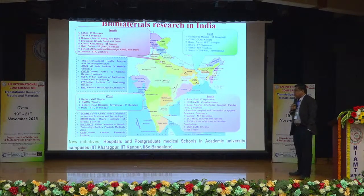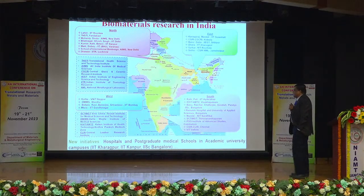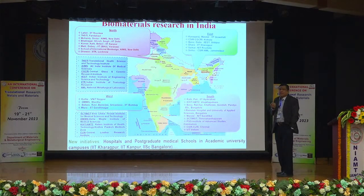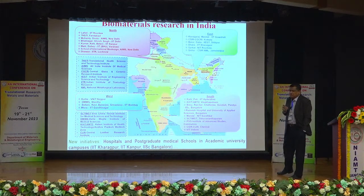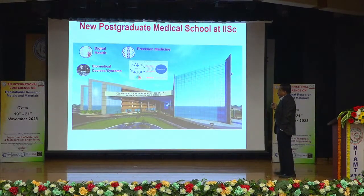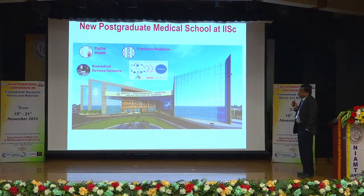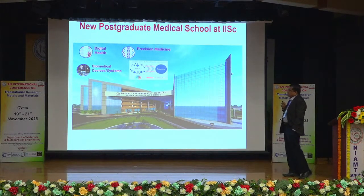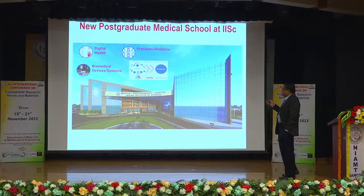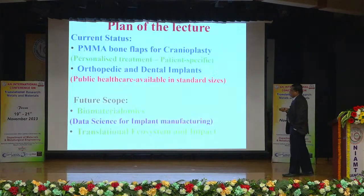Some of the new initiatives are hospitals and postgraduate medical schools in academic university campuses. IIT Kharagpur has started an MBBS program, and they have a hospital. IIT Kanpur is going to start the Langwal Medical School, and IISc Bangalore is going to have, in 2024, the Bagchi Parthasarathi Hospital, an 800-bedded hospital. Essentially that will accelerate innovation to direct deployment in the area of biomedical devices and systems, precision medicine, and digital health. So these are some of the theme areas.